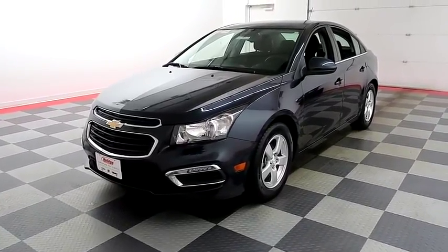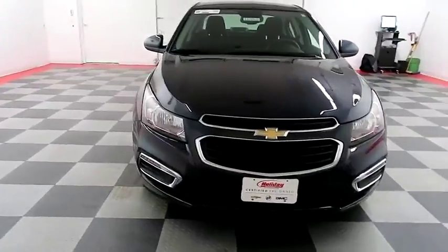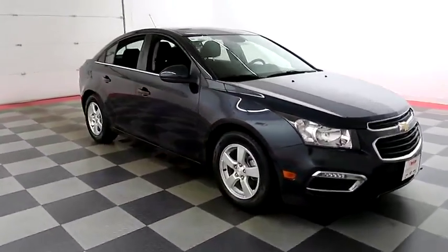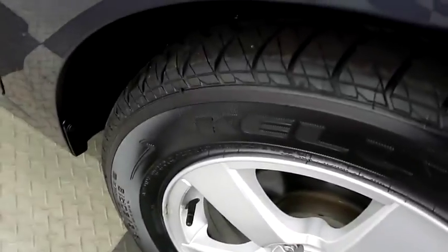Today we're going to take a look at a 2016 Chevy Cruze. Stock number is A6988. Starting right away up front, you have factory fog lamps and a chrome grille. A look down the passenger side. You have alloy wheels wrapped with Kelly Edge tires.